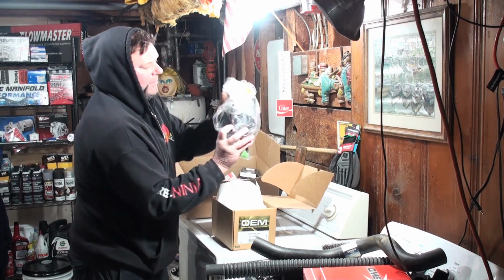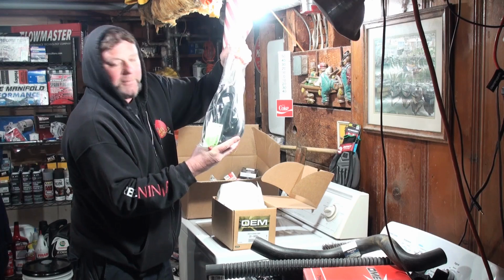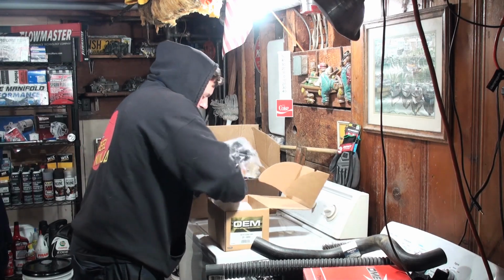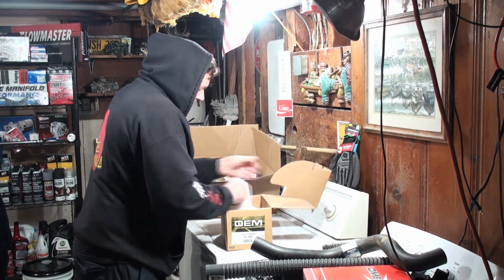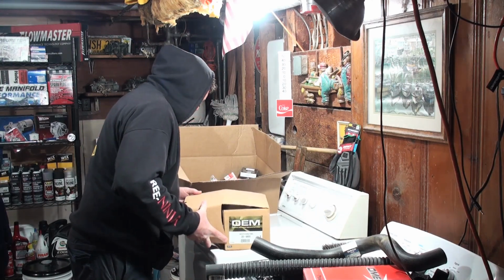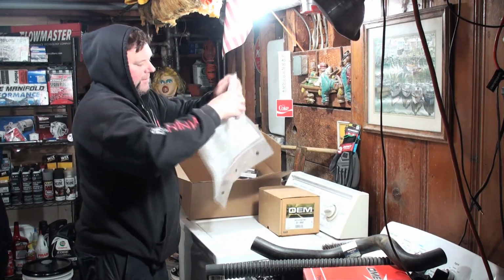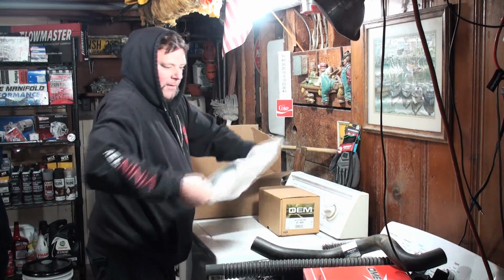Oh, power steering pump. Cone reservoir. That means with reservoir. We got the power steering pump with the reservoir. And then we got power steering line. Yes, sir. One of those right here.